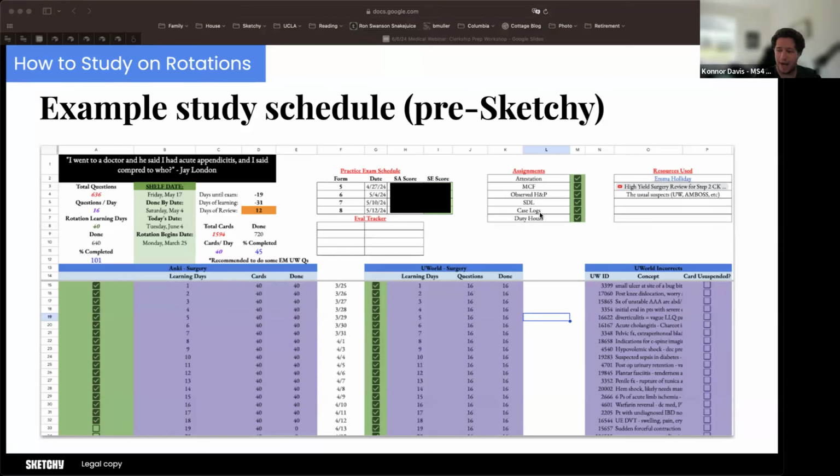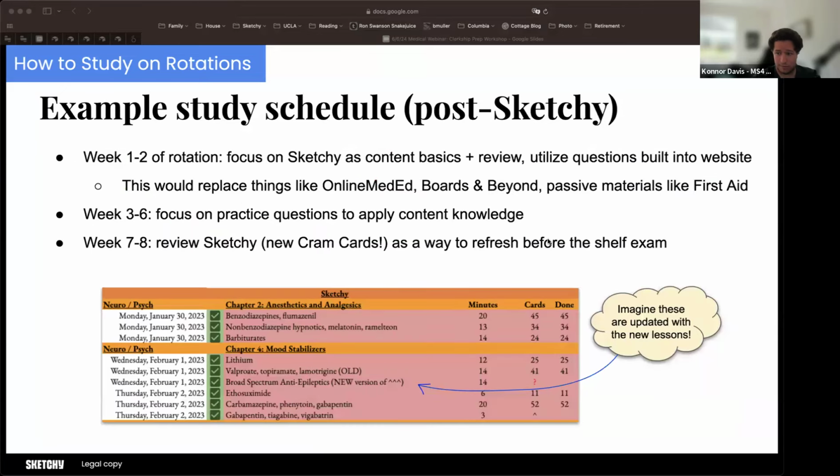And I don't know about your school, but we have a bunch of random assignments during third year. I like keeping track of those because it's very easy to miss and forget them. So I like having an assignment tracker as well. But this is just what my crude study schedule looks like. Now, the next slide is going to show what it would look like now, June 20th and beyond.